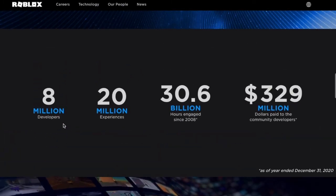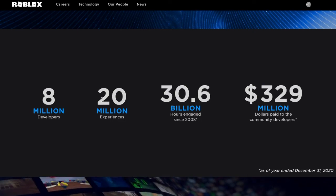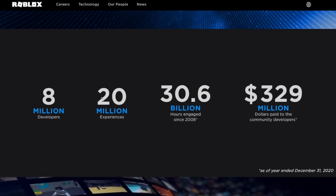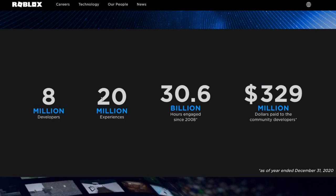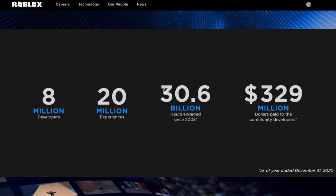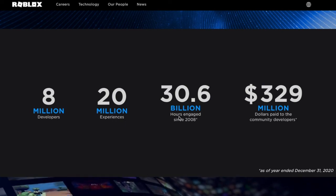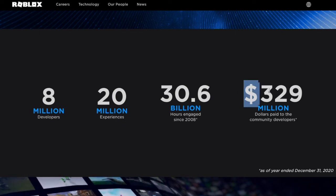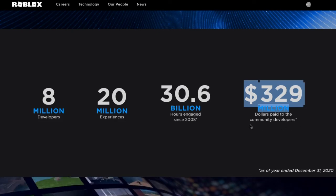Currently, guys, they have over 8 million developers. They have 20 million different experiences. That means that they have a lot of different games that you can play on Roblox. Now, my son just started playing on Roblox and he is loving it. Now, they have 30.6 billion hours engaged since 2008, and as far as how much they paid out to the developers, they paid out $329 million to their community developers.